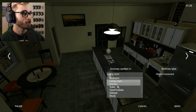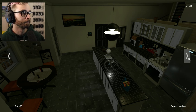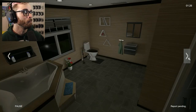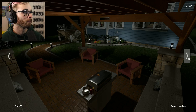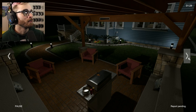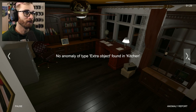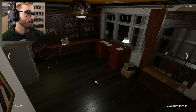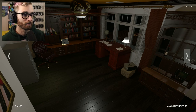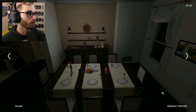Okay. Kitchen. Extra. I don't know. I'm like epic failing. But that's okay. I'm not really trying. I will try more harder later, like next time. I don't know what everything's supposed to look like, basically. Thought the talking head was an anomaly. Nah. It's like tutorial.